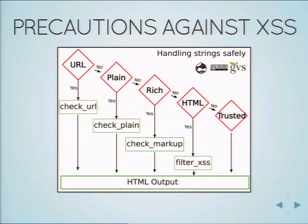So check markup takes two arguments, not just the text itself, but also the appropriate format to use. The next one is if you have some HTML. An example of this might be a label to display next to a field, then you could use filter XSS on that. And then finally, if it's truly quote unquote trusted text, then you can just print it out directly. The idea there is that you really have to trust that text. An example would be if you're inputting JavaScript to be executed as part of the Google Analytics scripts on a page. Well, if you filter that for JavaScript, then inputting the JavaScript isn't going to be very effective. So the way to keep a site safe in that scenario is to just use an elevated permission associated with inputting text onto that form.